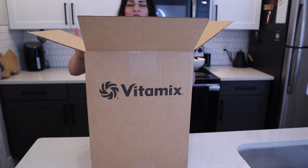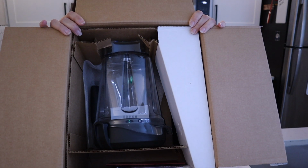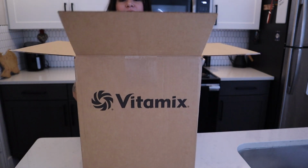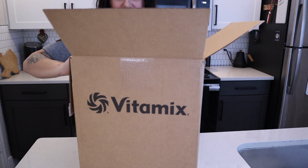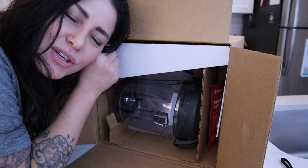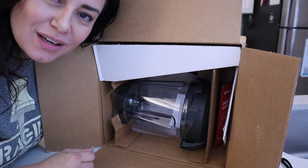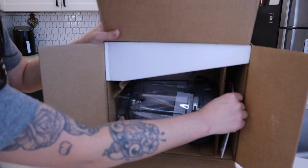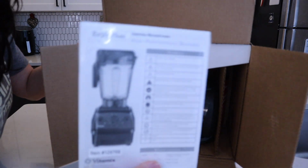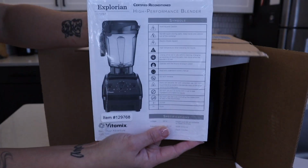Okay. So when you first open it, this is what you see at the top. I'm assuming all the boxes are going to look like this. Let's see. We're just going to get up close and personal today. Seems to be the only logical way that I could film this. So the first thing that I'm just gonna pull out of this box is, I guess, the instruction manual or the specifications manual.